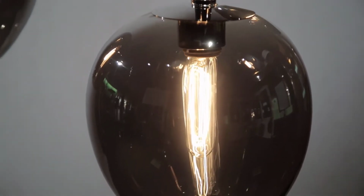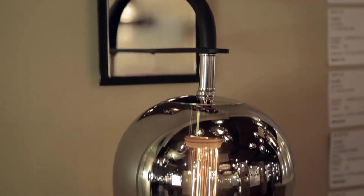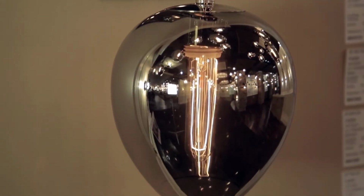Odyssey is offered in a variety of small and large pendants as well as a wall light. Please get in touch if you'd like to specify this sophisticated glass chandelier on your next project.